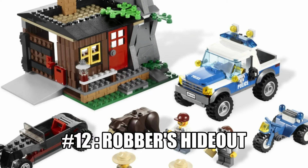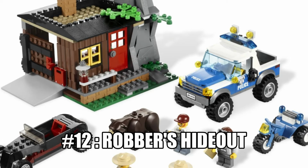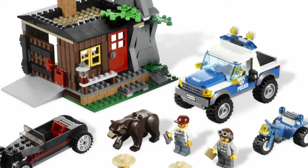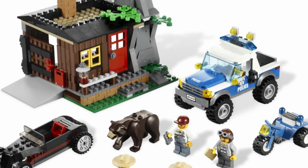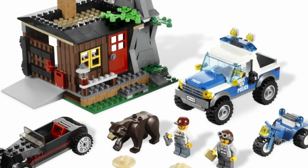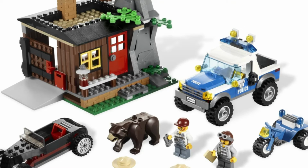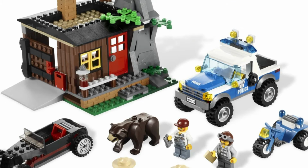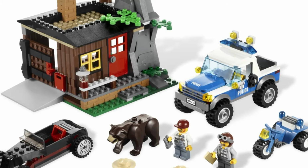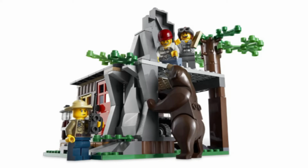Number 12 on the list is the LEGO Sadie Roberts Hideout from 2012. This was part of the Forest Police line of sets, and this was, I believe, a Toys R Us exclusive back in the day when it was available. And I think it was 50 bucks, $60, and even for 60, I think you get quite a fair amount of stuff in there. I mean, you get a police truck, a robber car with that sleek sort of vintage style that you don't get much anymore, so that's appreciated.